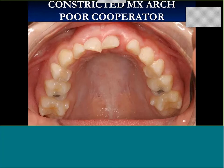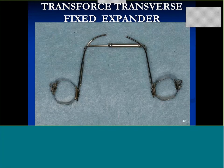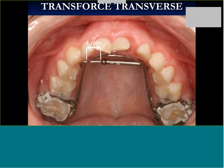So you know it's just an accident waiting to happen. So we decided to go with a fixed appliance. Again, Space Maintainers makes this. This is a transverse appliance. It's a fixed expander, and the coil spring is right on that force module in the middle, and it just expands. I'll show you. It starts out, you measure that, and it's about 4 millimeters. So you watch. It's cemented in. You can't take it out. It's fixed, guaranteed to work.